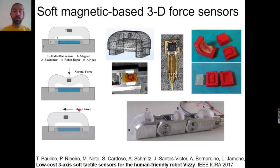And the detection of these shear forces is particularly interesting for robotic manipulation, because by detecting them we can, for example, say something about the weight of the object pulled down, and we can control the grip of the robot so that objects do not fall.